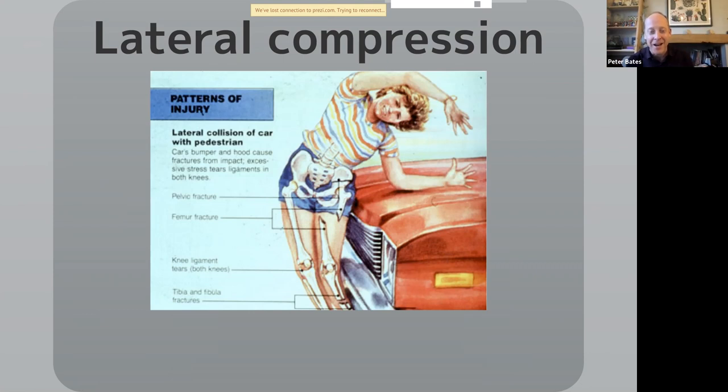And I love this girl. I think this diagram was drawn back in the 1980s. She's wearing kind of a 1980s top, and she's got a haircut like Princess Diana used to have. So I think that's when it was illustrated.